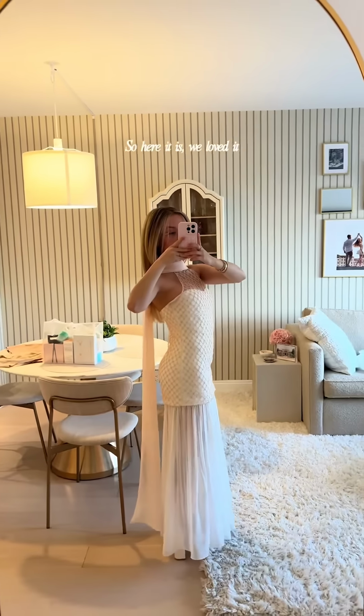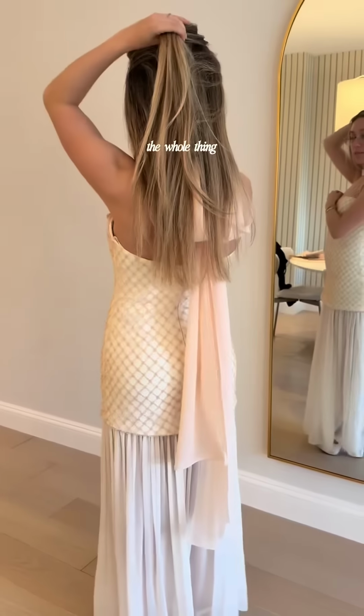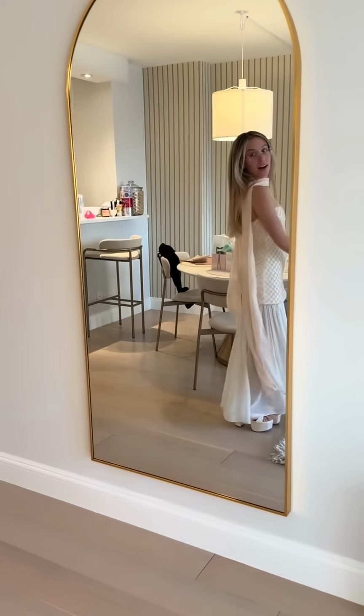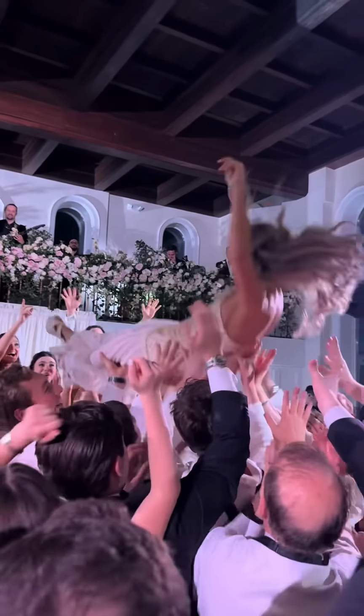So here it is. We loved it, and we said go forward with making the rest, adding zippers, the whole thing. And this was the beautiful final product. This is the last time I tried it on before the wedding. We were debating if I should use the fabric as a bow in the back or a neck scarf. I ultimately opted for the neck scarf, and I had the best night dancing in it, if you can't tell from these videos.